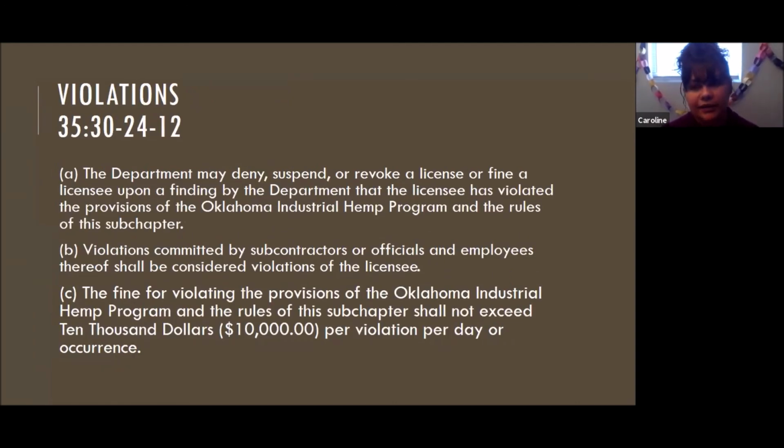Violations. So here's a bunch of stuff that if you get in trouble, or this is what could get you in trouble. Our fines are pretty hefty. They basically go from, like, $0 all the way up until $10,000 per violation per day. So that's a huge amount. If you've got 5 violations and you've had it for 2 weeks, that is going to be a lot of money. So I really, really hope we have no violations and everybody just follows the rules.